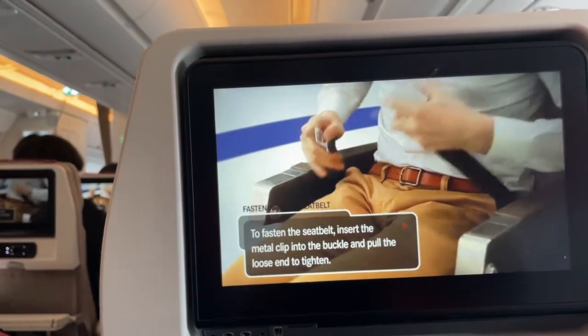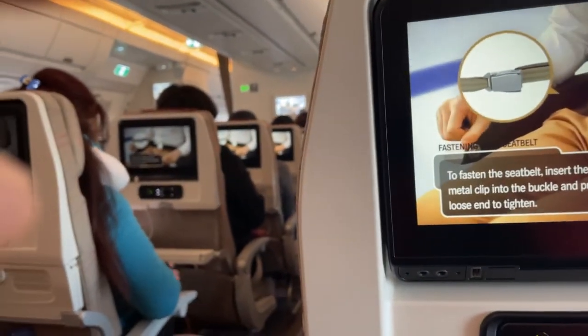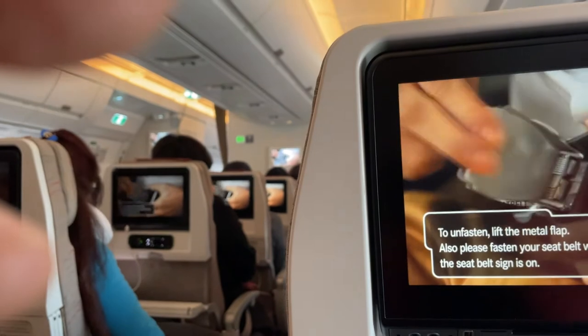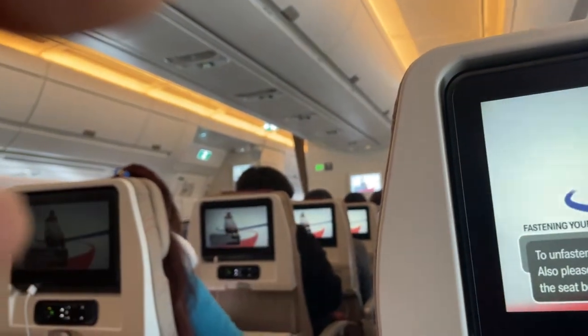To fasten the seat belt, insert the metal clip into the buckle and pull the loose end to tighten. To unfasten, lift the metal flap. Also, please fasten your seat belt when the seat belt sign is on.